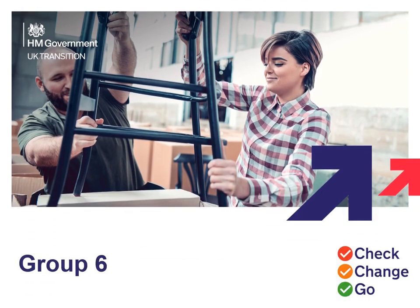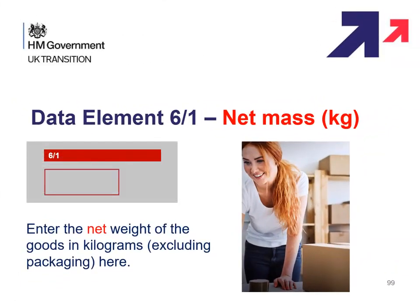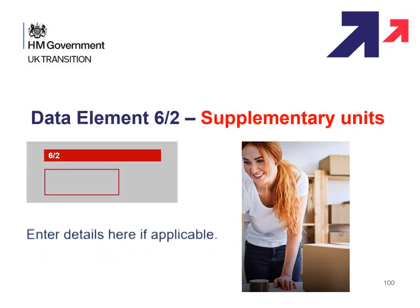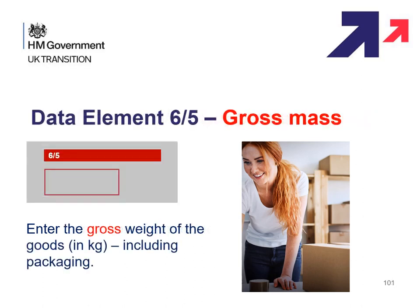Group 6. 6/1, and here we enter the net weight of the goods in kilograms excluding packaging. 6/2, and this could be, for example, litres or number of individual pieces. Enter details here if applicable. 6/5, and here we enter the gross weight of the goods in kilograms including packaging.